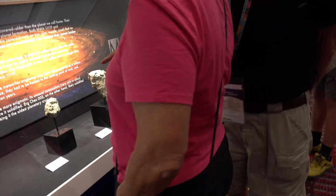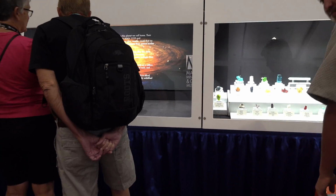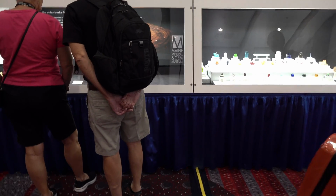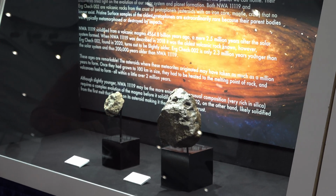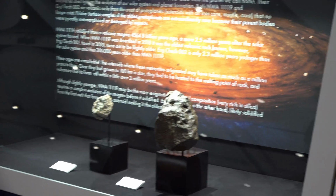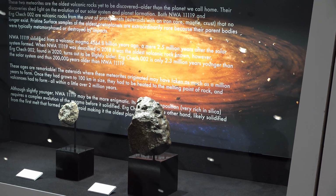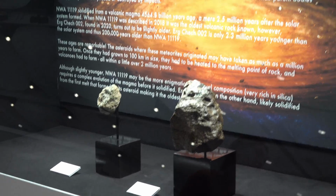All right, moving on. This is a meteorite. This is an actual meteorite from the Maine Mineral and Gem Museum. So these are two meteorites that are actually the biggest. Sorry, it says the oldest volcanic rocks yet to be discovered. Older than the planet we call home.